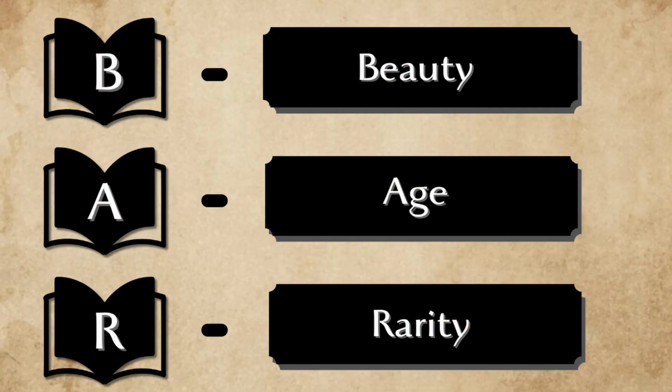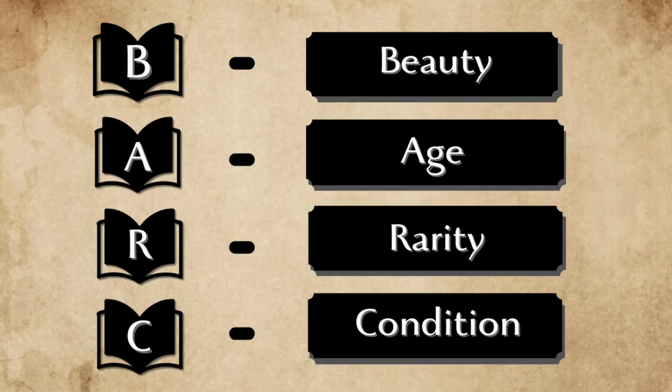In my previous videos I've talked about the BAR acronym: Beauty, Age, Rarity. It's a criteria that I look for when I'm adding different items to my collection. However, in recent months I've revised it to be the BARC acronym. That stands for Beauty, Age, Rarity, and Condition. Essentially, these are some of the main criteria that I look for when I go to add items to my collection. Does it meet one or more of these categories?